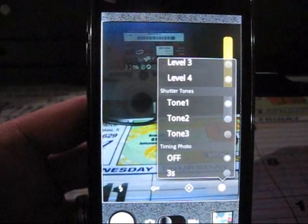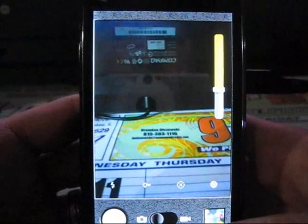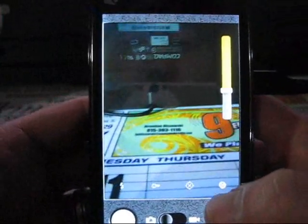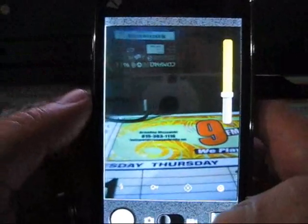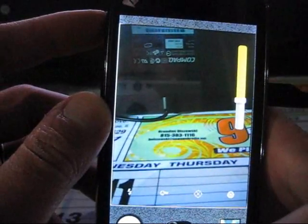Another common question that I have all the time is, is it possible to turn the shutter noise off of the camera? The answer is yes. You can either do that by clicking your volume all the way down or clicking the volume all the way in.